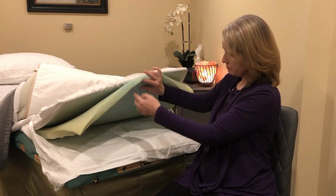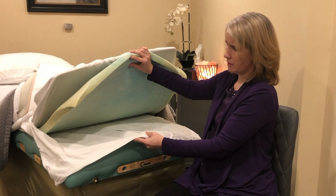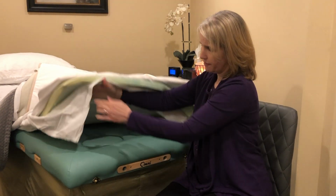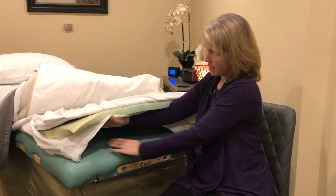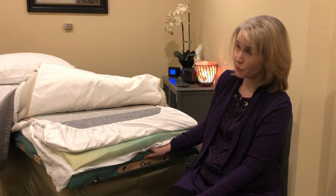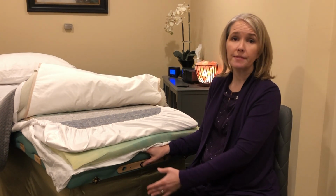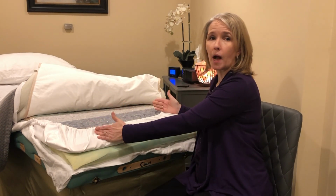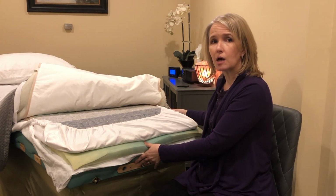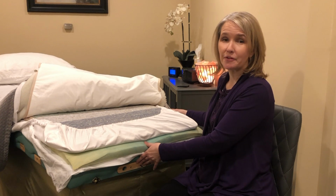Underneath that is just a folded sheet. It's not fitted or anything. And then under that, I finally get to the table. So the table that I have here is very good quality, very steady, or sturdy, I should say. It's a nice width for clients who are a little bit wider or more broad in the shoulders. It's a good width and seems to accommodate shapes and sizes rather nicely.